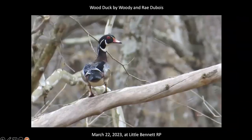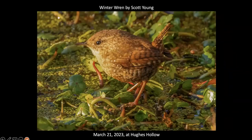So I love wood ducks, and I like this pose of the wood duck up on this log, and they're often up in branches and so forth. So nice pose there. Next.